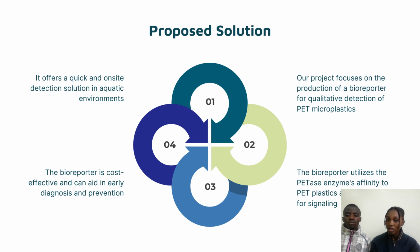So what is the solution that is proposed by our project? Our project focuses on production of a bioreporter for qualitative detection of PET plastics. This bioreporter utilizes a PETase enzyme affinity to PET plastics and also a GFP as a signaling molecule.